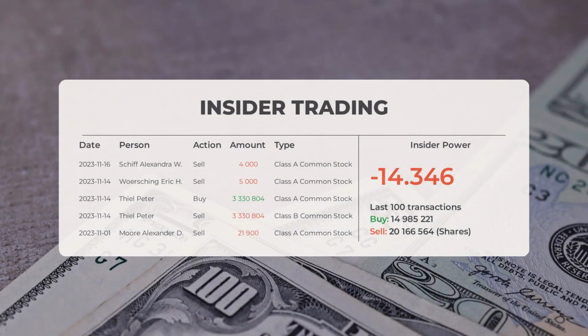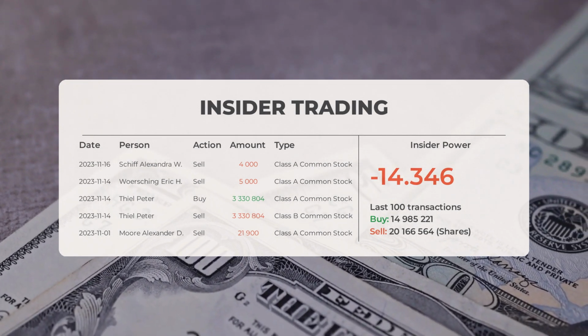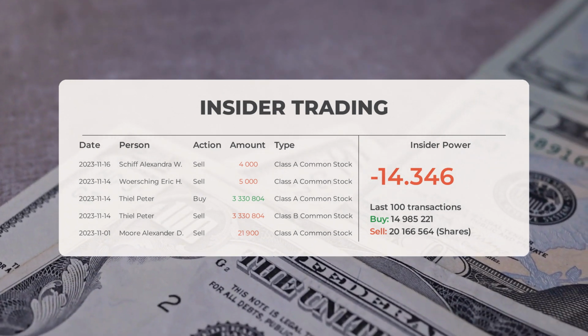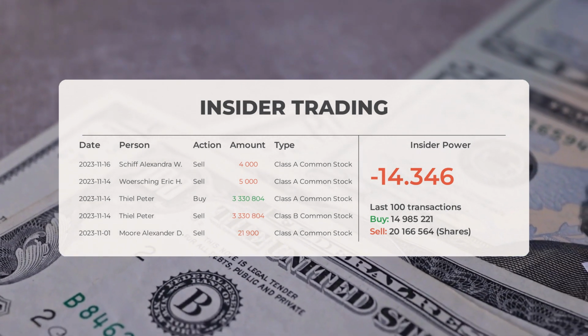The combined average rating for Palantir from multiple analyst sources is buy. Now, let's dive into some recent insider trades. On November 16, 2023, Schiff Alexandra W. conducted an insider sell of 4,000 shares of Class A common stock.